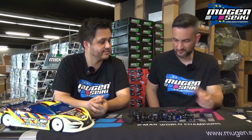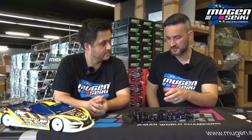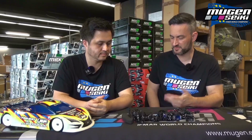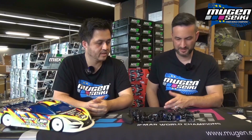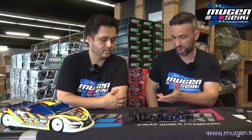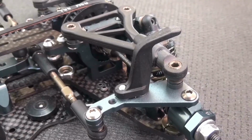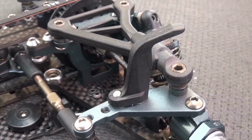Okay, so we have the car here on the table, and when I'm looking at the car, I also noticed that there are some parts made from a very hard composite material in the car. Can you maybe tell us the parts which have changed on the car, maybe from aluminum to this composite material or from carbon to composite? Yes, for example, the body stoppers included in the kit are now lower.